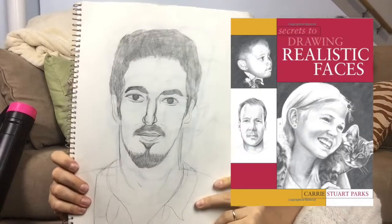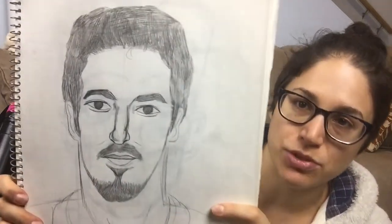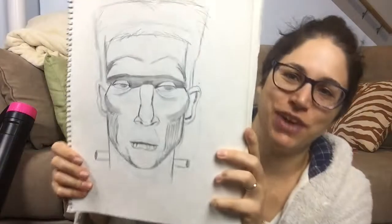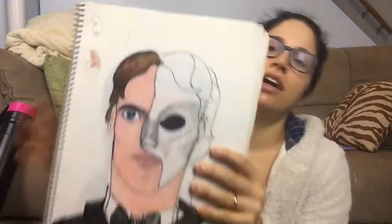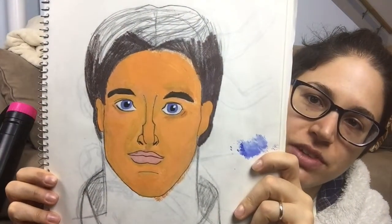Mom got me this book about how to draw faces, where I really started getting a lot better with proportions and putting people's faces together. I think that's when I started to experiment and figure out what that looks like in shade. And then there's Frankenstein. Got Raoul de Chagny, Phantom of the Opera. And I guess apparently this was when I started working on paint. It just looks like someone applied really bad foundation on his face.